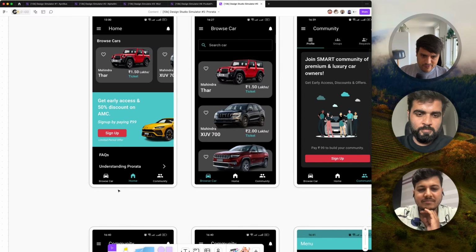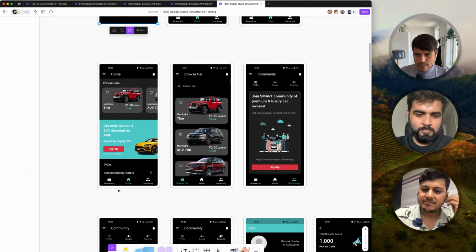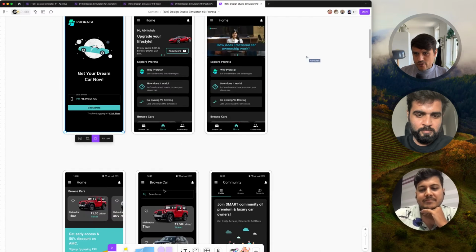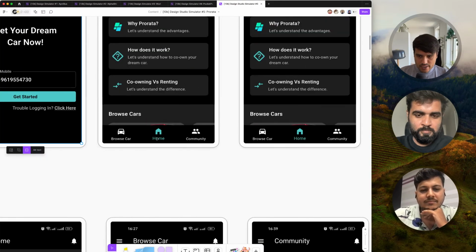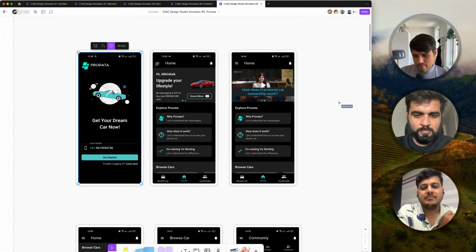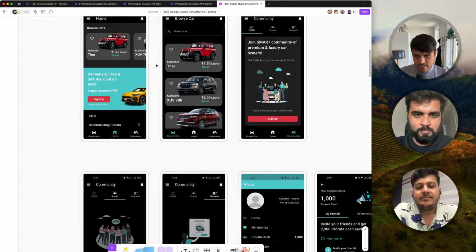From an information architecture perspective, let's take a quick audit here, folks. Their top level tabs: when you finish your onboarding, you land on the home page. Home is their central tab here. Other than this, they have browse and community. They also have a hamburger navigation, right?